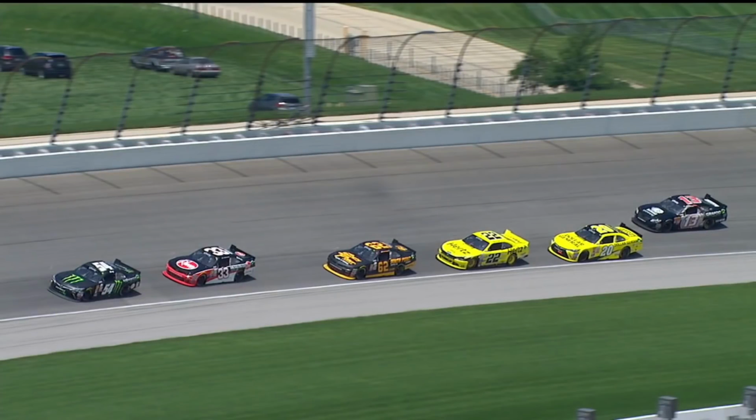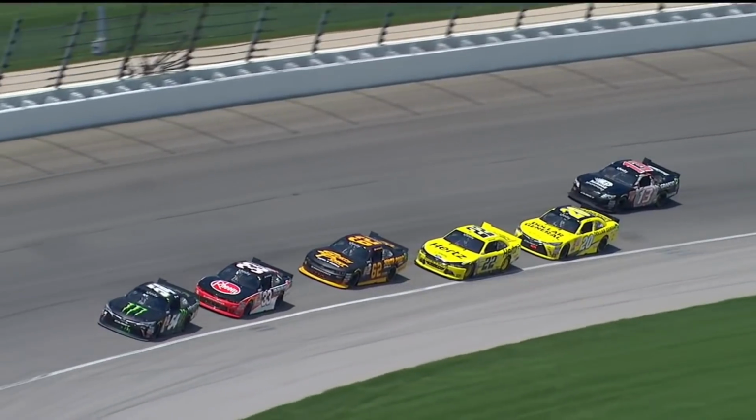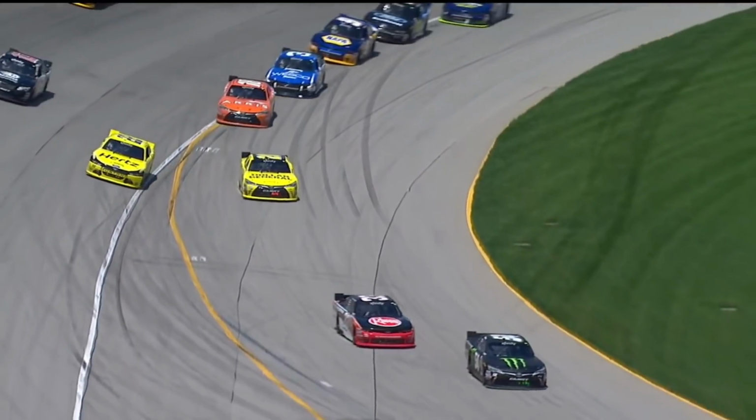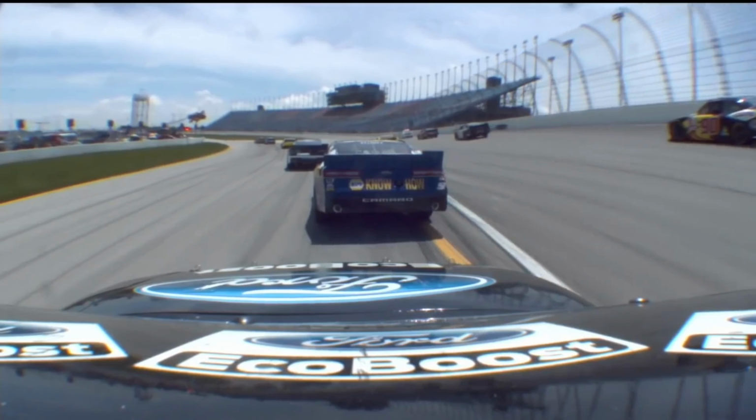Yeah, I think that's the same thing that happened to Brendan Gaughan. The pit road entrance light was flashing red, and then they changed it to green at the very last minute, and I think that was the confusion on Ryan Blaney and Brendan Gaughan's part. More with Chris Buescher here.